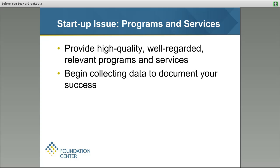Well, congratulations, you're legal. Now that you've submitted the appropriate paperwork, you need to start implementing your idea and providing the services and carrying out your program plan. Funders are looking for a track record, so you need to start putting that together and documenting your effectiveness. And it's never too early to start thinking about how you're going to document your success, your effectiveness.